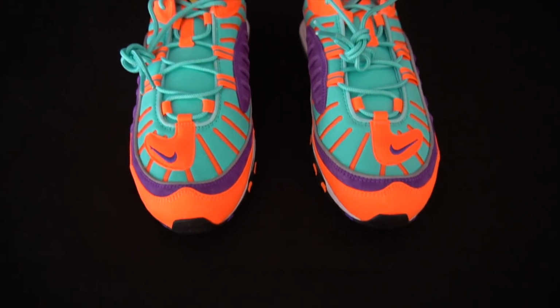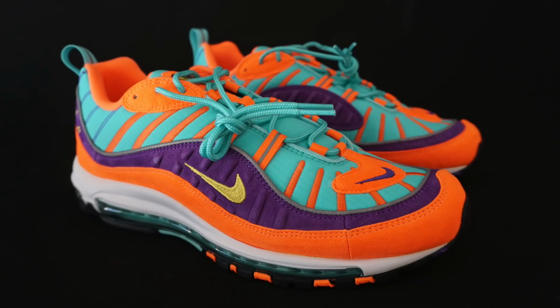These joints came out this year, February of 2018. Copped this off the sneaker app on a Saturday. This was one of the greatest wins I had early on in my career of 2018. This is a dope shoe. I love the colorway of this shoe.